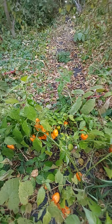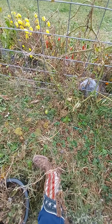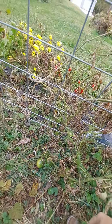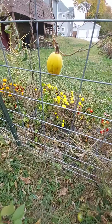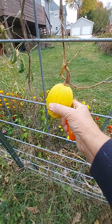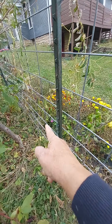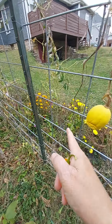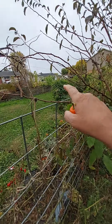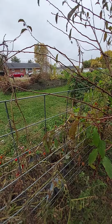So prolific. Here again are some of those tomatoes. Still putting out. This was some kind of a squash. Don't know what it was. Coneflower, echinacea, tomatoes, cayenne, and other hot peppers. Lots of tomato. Over there is all of our passion fruit.